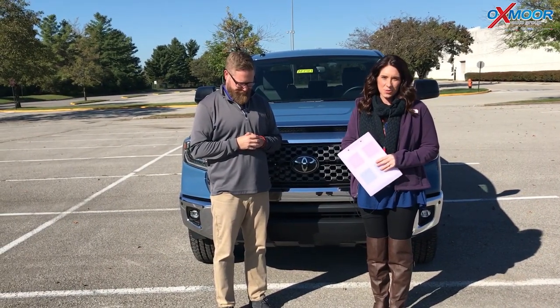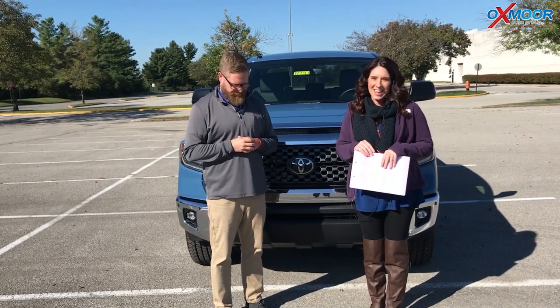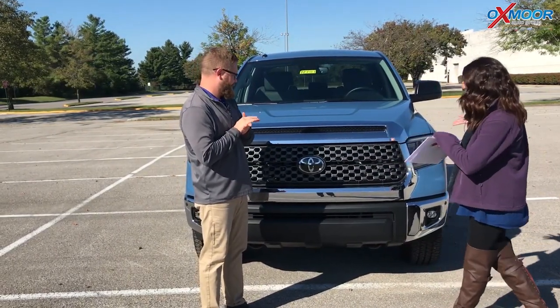I'm here today at Oxmoor Toyota and I have Chuck here with me. Chuck's going to go over a couple things on the 2018. This is the Toyota Tundra. It's the SR5 TRD off-road. So Chuck, if you'd like to talk a little bit about this vehicle, that'd be great.